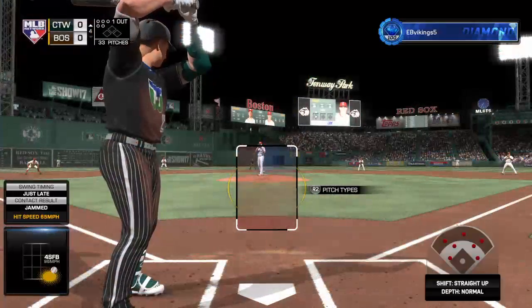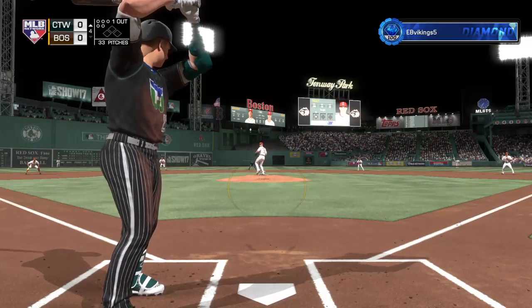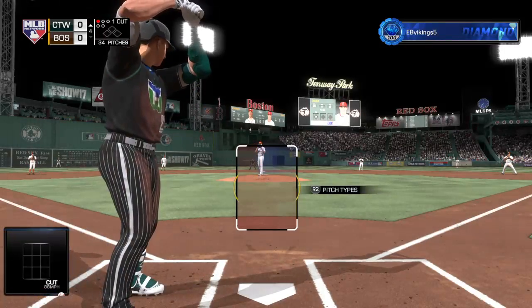Digging in for his second at-bat, Mike Trout. 1 for 1 as he reached base with a double his first time up. And this one's not close. It's in the dirt for ball 1.